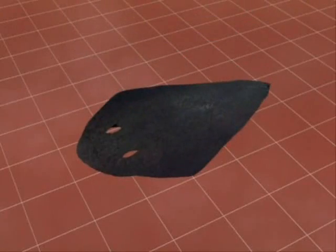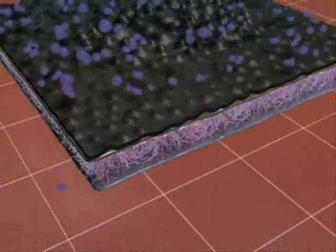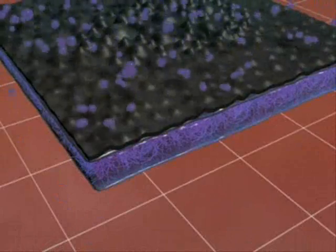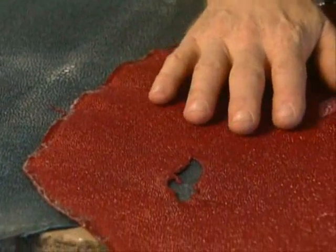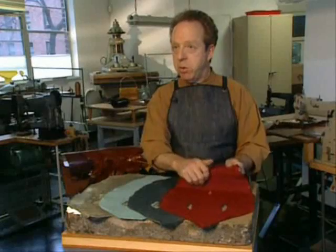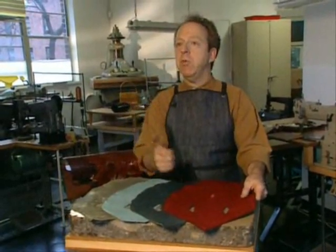To transform stingray into shagreen, the tanner must apply agents like chrome that penetrate the armor in order to transform the dermal layer beneath. Once the leather is formed below, the tanner buffs the dentile beads to create the unique sheen. In this case, the skin was left in full bead, as you find it in sword grips from medieval times.